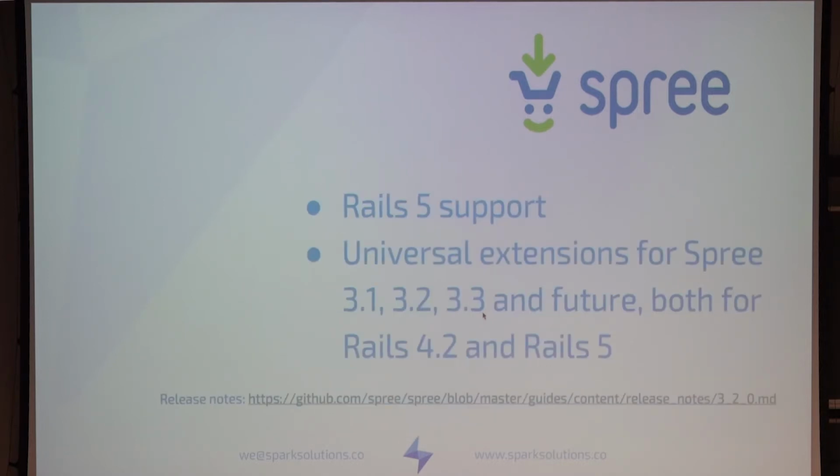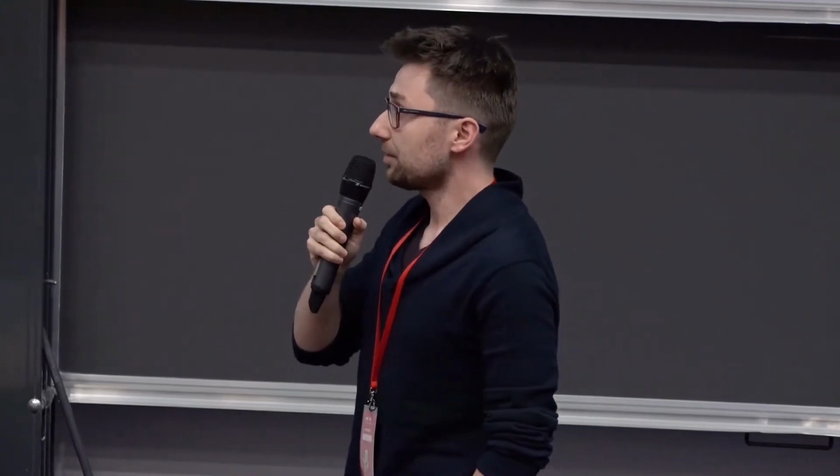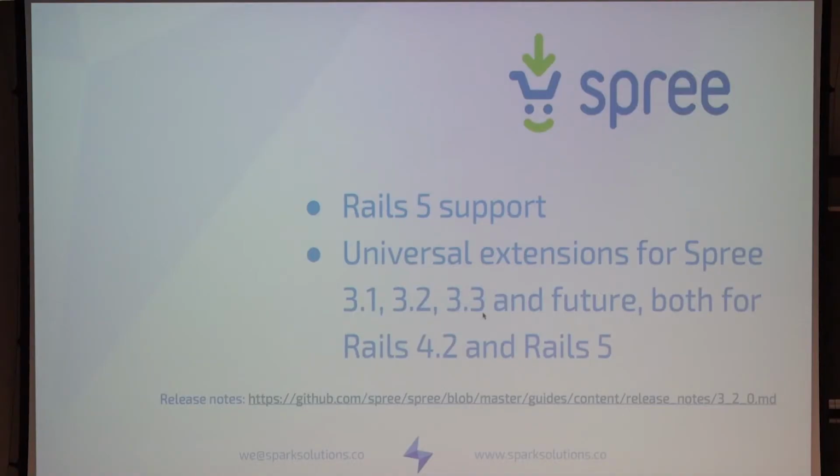And today we also want to release Spree 3.2 with Rails 5 support. We're also changing the extensions. For all of you that used Spree in the past, maintaining the extensions and getting them up and running with your own store was a pain. We're changing that, so any Spree store starting from Spree 3.1 will use universal extensions that will work with any Spree version in the future, and also on Rails 4.2 and 5, and of course 5.1 when it's released. Those are only highlights of the Spree 3.2 release.